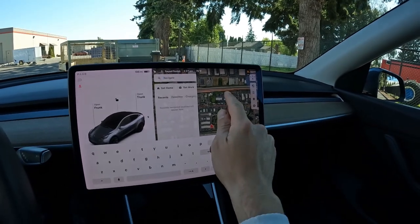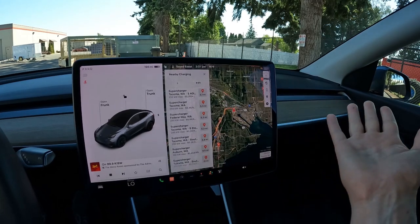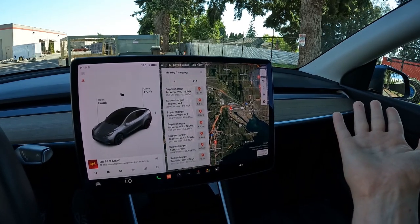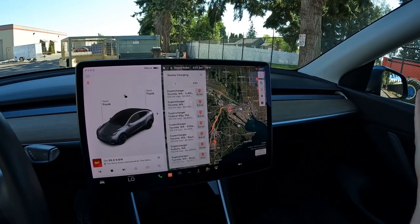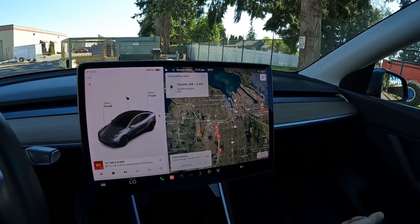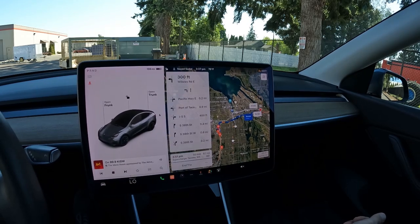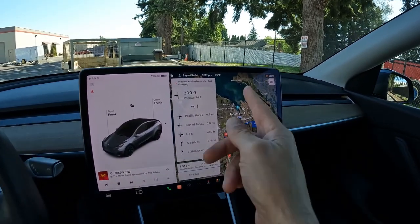So to find superchargers, you can hit that lightning bolt right there, and that will pull up all the superchargers. You can see within 7 miles of us, there's quite a bit. There's 1, 2, 3, 4, 5, 6 superchargers within 7 miles. And you can just go like that, and that will navigate you to the supercharger, and it'll also precondition your battery for faster charging. It's pretty warm right now, so this battery probably doesn't need much, but it's going to precondition it.